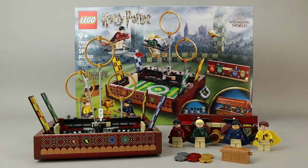Another brick fan with a Harry Potter set. This is Quidditch Trunk.